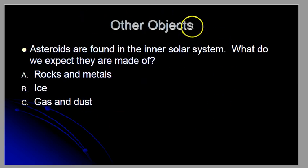So there are other objects out there. They're not just the planets and the moons. There are other things. There are the asteroids in the inner solar system. So what do you think the asteroids in the inner solar system are going to be made up of? Do you think it's going to be rocks and metals? Do you think it's going to be ice? Do you think it's going to be gas and dust? Take a moment to think about that. You'll probably see this question again.